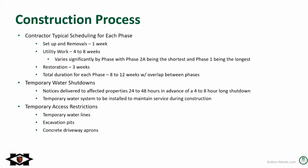2A. There will be some impacts during construction to residents, even though this is mostly a trenchless project. To minimize impacts, there will still be some. One of those being temporary water shutdown, which there will be several of, considering this is a major water main improvement project. However, notices will be delivered to affected properties 24 to 48 hours in advance of a typically 4 to 8 hour long shutdown. And then there will also be a temporary water system installed to maintain service during construction and to minimize the amount of water shutdowns that we need to do.